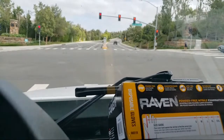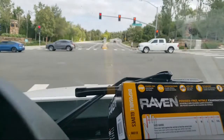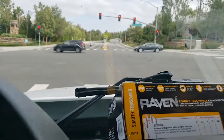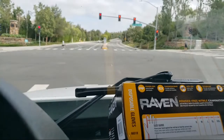Well, y'all get to watch me change a tire. It's fun times, that's for sure. Nah, it should be an easy one. Chevy Colorado. Hopefully it's a rear tire. Well, front tire, rear tire, it doesn't really matter, I guess. It's a little baby truck.